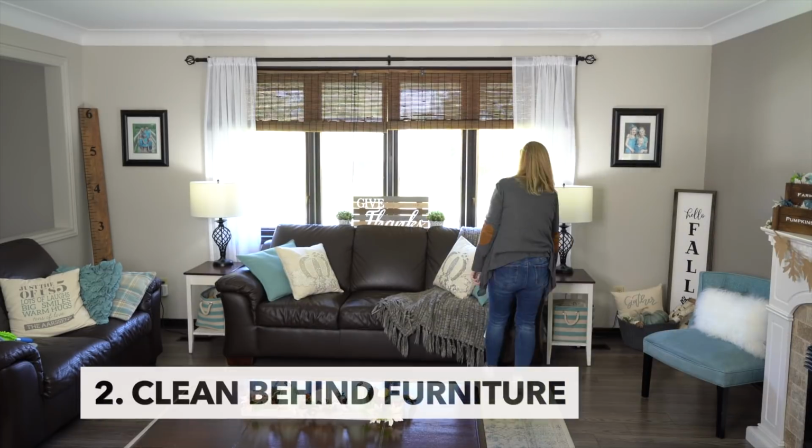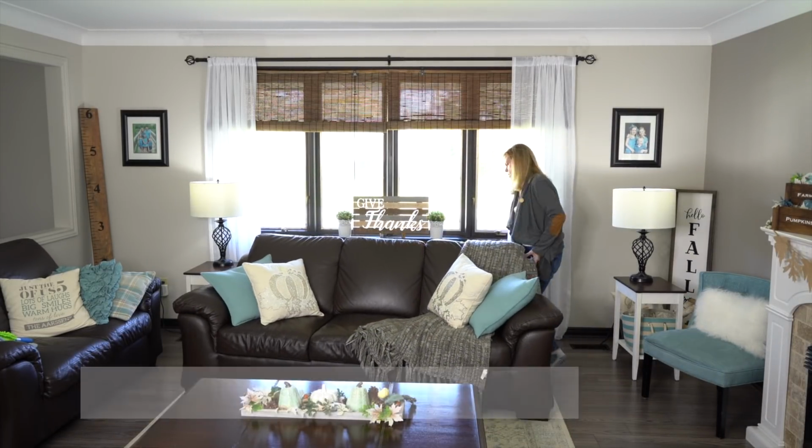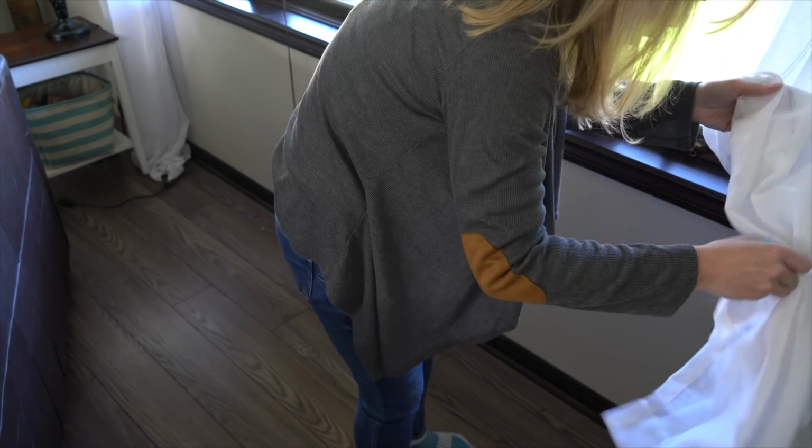Now it's time for suckage. We're pulling out the furniture. This is not fun. Some people do this every time they vacuum. I don't know who those people are, but they need a medal. They must have biceps for days because it was very heavy. It was a chore, to say the least. I just don't do this very often.